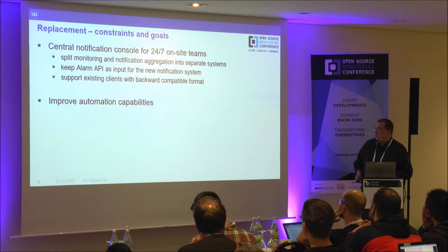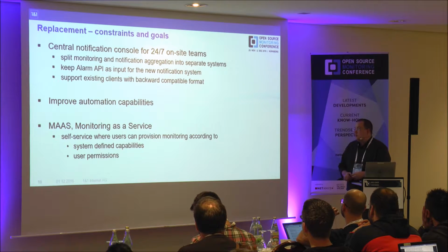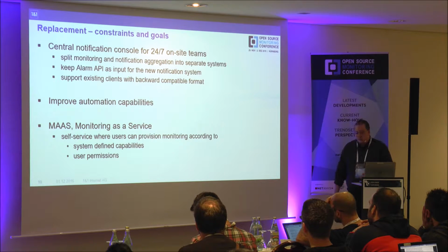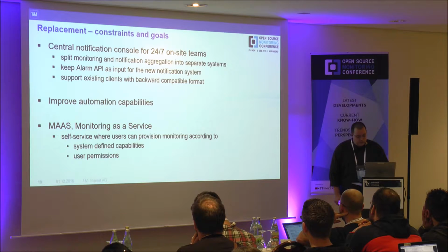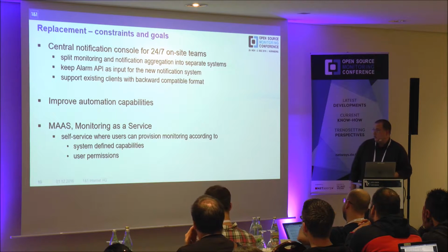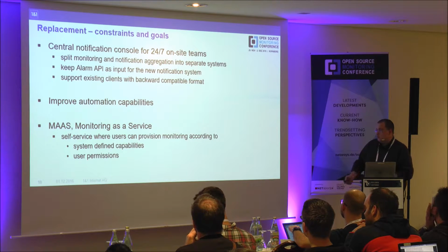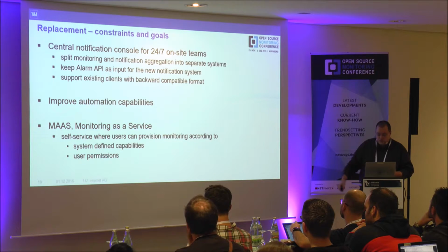We of course need improved automation capabilities, and we wanted to keep the monitoring as a service aspect where we provide a self-service where other administrators can say, I want this and that monitoring from you for my servers based on system-defined capabilities. Not every monitoring system that is attached can do the same things. And of course, user permissions.